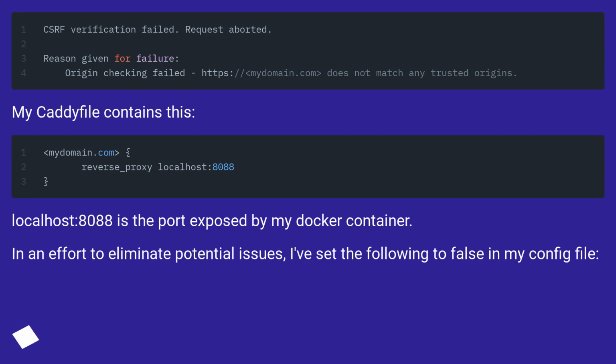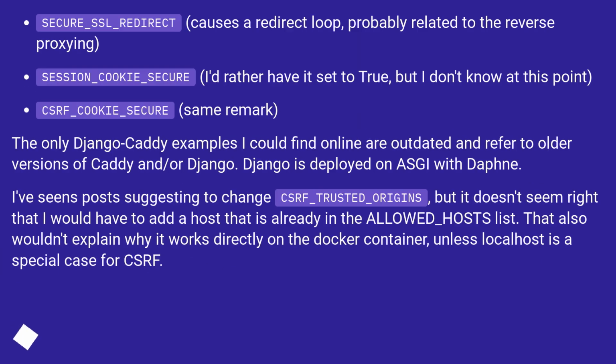In an effort to eliminate potential issues, I've set the following to false in my config file. SECURE_SSL_REDIRECT, causes a redirect loop, probably related to the reverse proxying. SESSION_COOKIE_SECURE, I'd rather have it set to true, but I don't know at this point. CSRF_COOKIE_SECURE, same remark. The only Django Caddy examples I could find online are outdated and refer to older versions of Caddy and/or Django. Django is deployed on ASGI with Daphne.